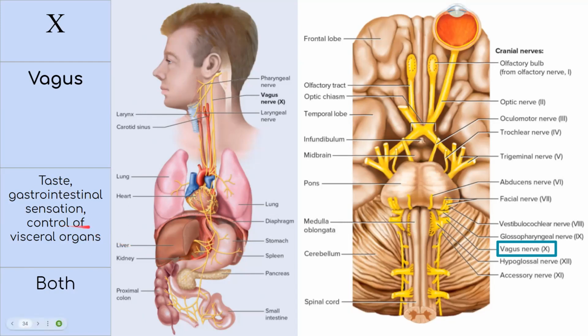So when it says control of visceral organs, that is basically what allows those organs to move, like your intestines. It allows your intestines to move the food around and be able to digest it and everything. And then the sensation is the feeling that maybe you're hungry, or like you ate something bad and in your intestines you have bad cramps or whatever. That's due to the vagus nerve.